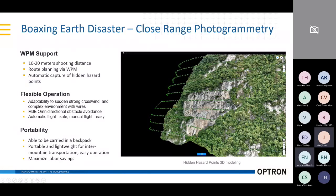But then also the flexible operation, adaptability to sudden strong crosswinds. So you can imagine with these vertical structures, it kind of channels and funnels the wind, where the sleek profile and form factor of the Mavic helped it to withstand those winds. And then the portability, they were able to carry it in a backpack. So I'm guessing they had to hike and fly from all sorts of strange takeoff and landing zones.